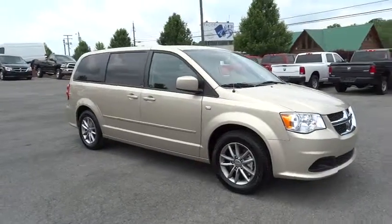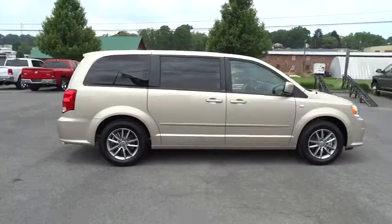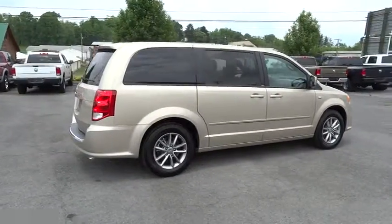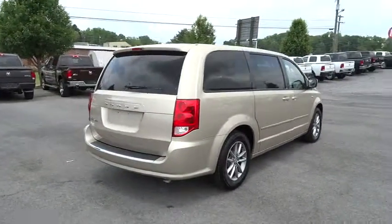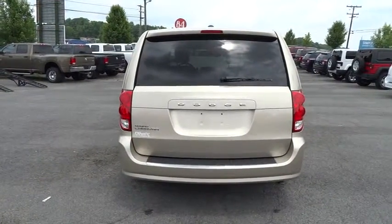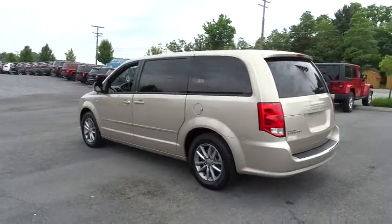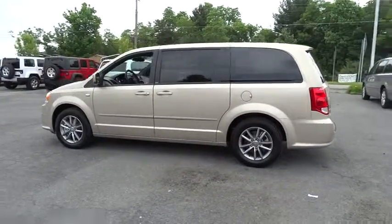The 2014 Grand Caravan. The Dodge Grand Caravan received the government's highest front and side crash rating of 5 stars. Its vast interior is widely praised, with an innovative seating arrangement, versatile cargo storage, and enough entertainment features to keep the kids entertained on road trips, and is priced below $30,000.